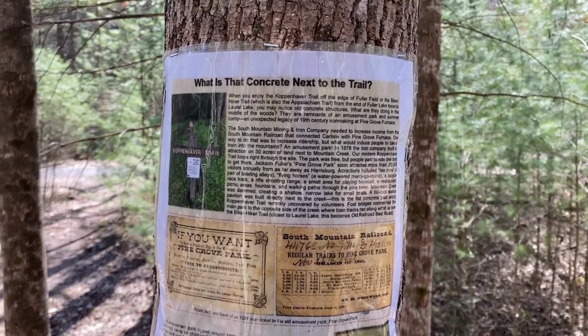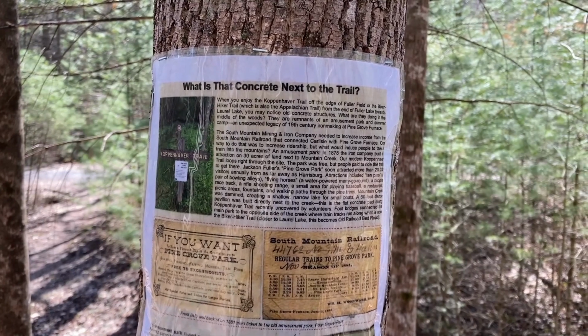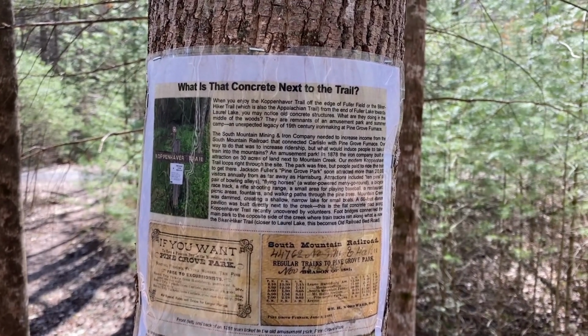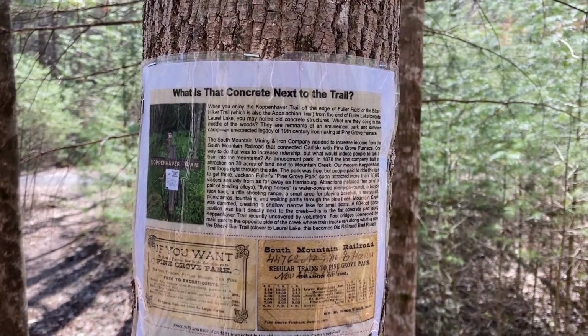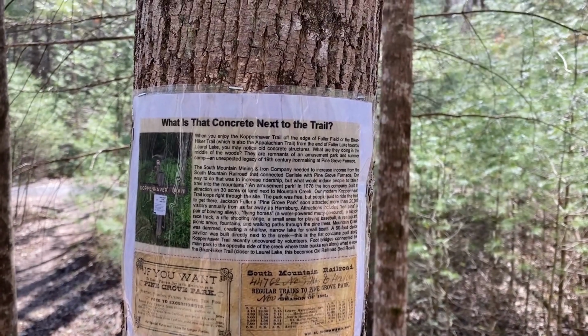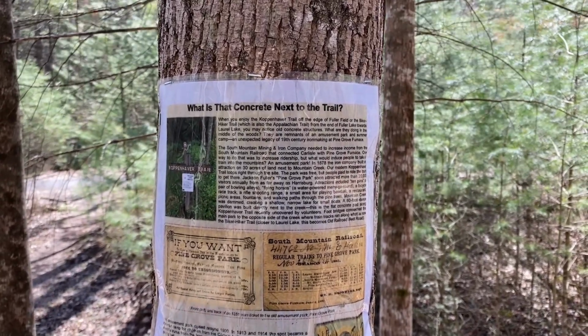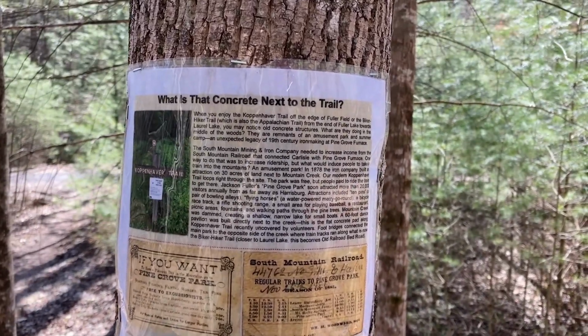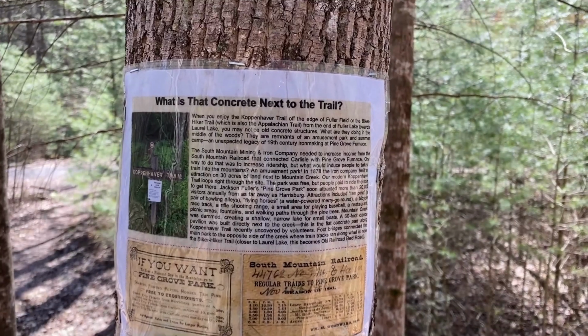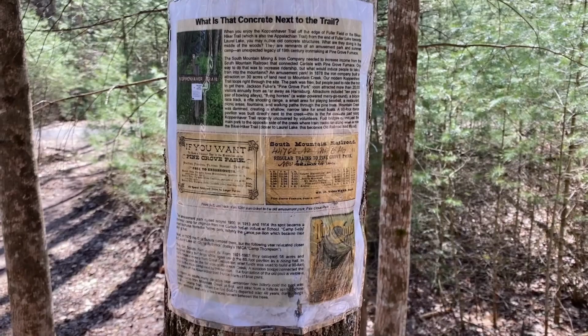But this area was an amusement park and a summer camp. It was part of the 19th century iron making at Pine Grove Furnace. So that's what brought the population in back then, were people that had money, I'm sure, from the iron making that happened in the early part of the 19th century, late part of the 1800s.